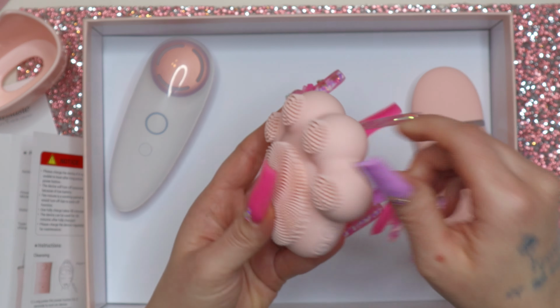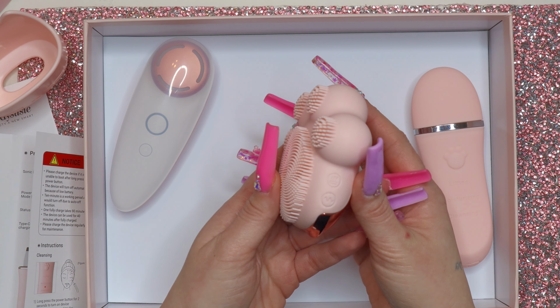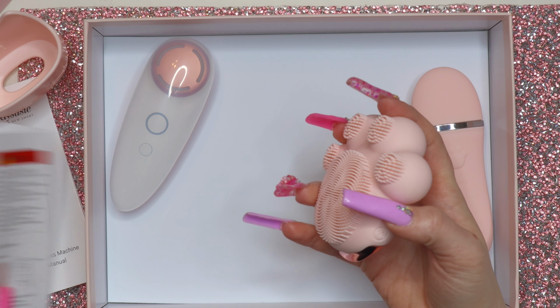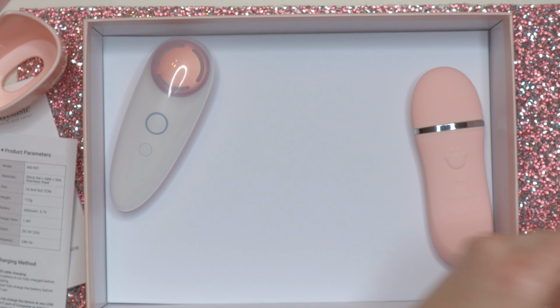So yeah, to show you guys what this one looks like when you turn it on, you would press and hold this one for, I think it's 2 seconds. Let me double check.